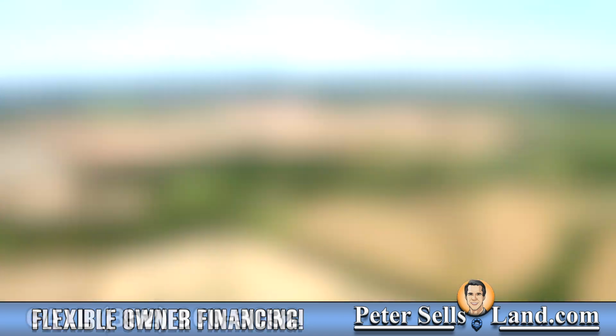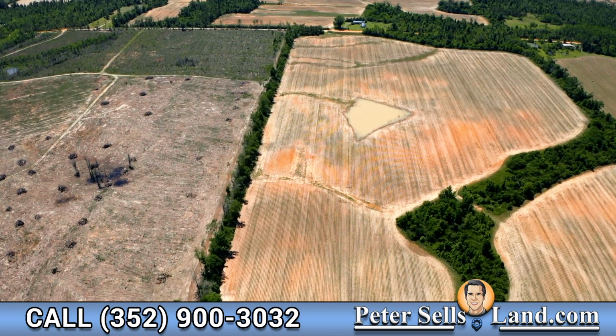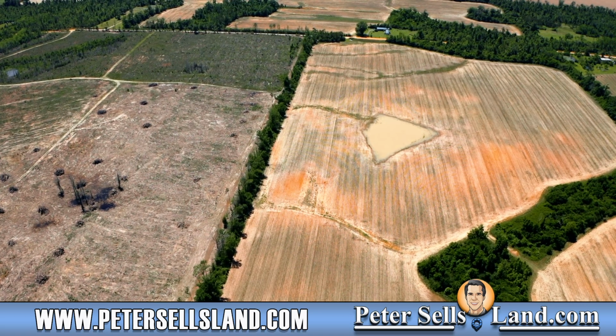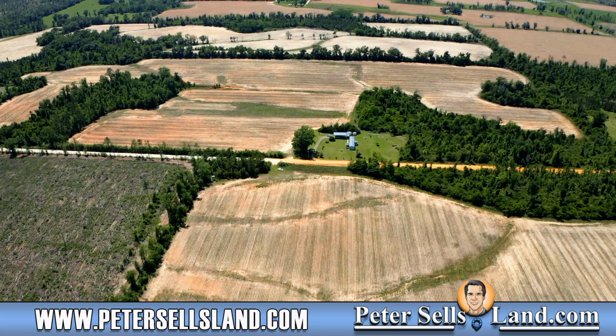For convenient groceries and hardware, you can find a Walmart and Lowe's just 10 minutes away in Marianna. You can also find schools, restaurants, banks, and many other types of stores. For more large city options, Tallahassee is just an hour away as well.